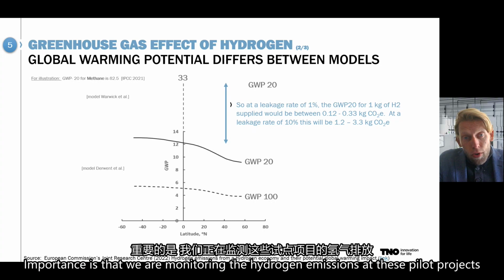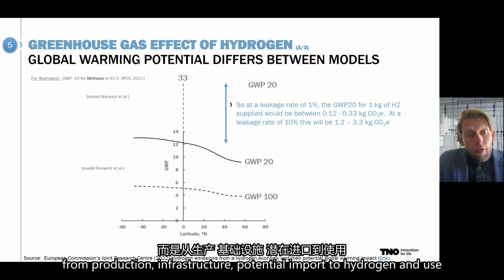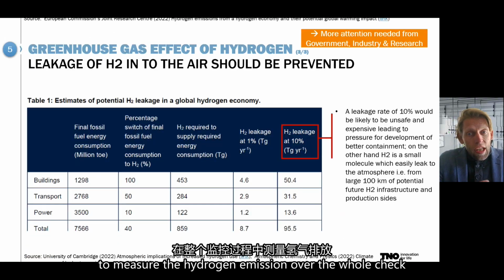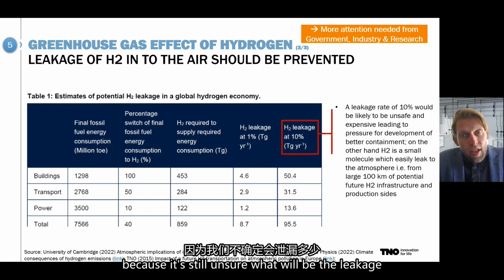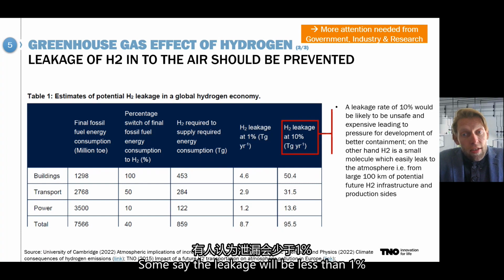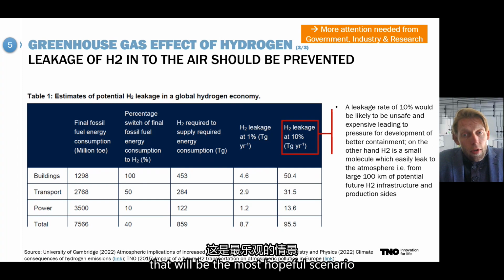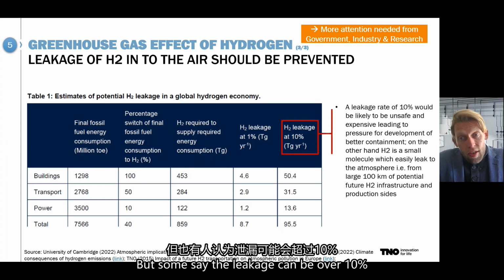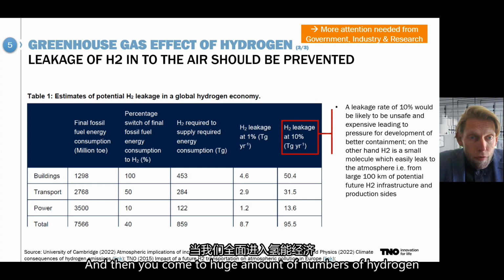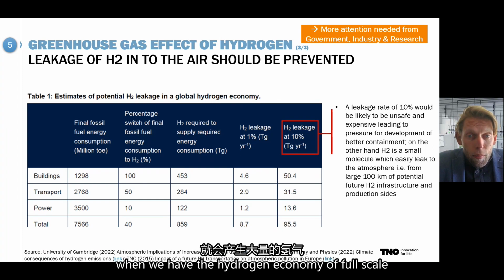Important is that we are monitoring the hydrogen emissions at these pilot projects, and not only in production, but the hydrogen emission from production, infrastructure, potential import, to hydrogen end use, to measure the hydrogen emission over the whole chain. Because it's still unsure what the leakage will be. This is another table which calculates the potential leakage. Some say the leakage will be less than 1%. That would be the most hopeful scenario, but some say the leakage can be over 10%. And here you see the effect of a leakage of 10%, and then you come to huge numbers of hydrogen when we have the hydrogen economy at full scale.